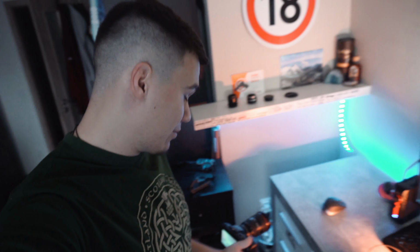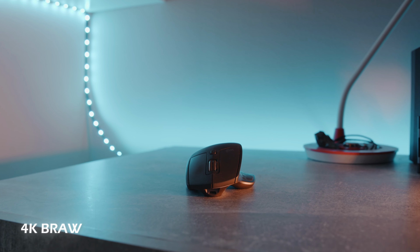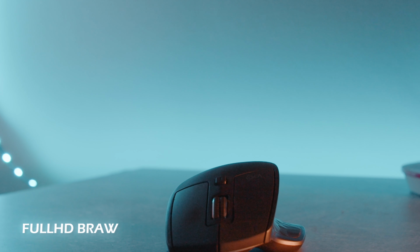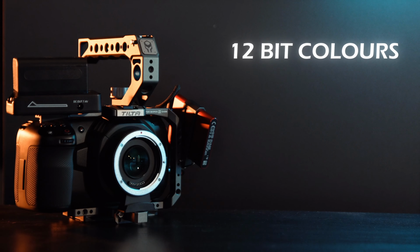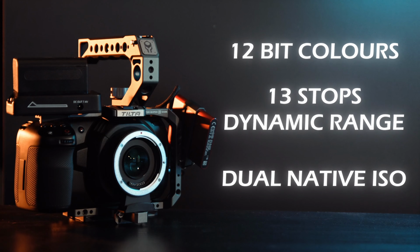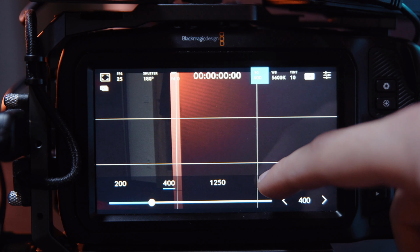If you want to go 100 or 120 FPS, you need to switch to Full HD. As I am shooting some B-roll right now, I forgot that you can actually shoot 100 or 120 FPS in 2.6K resolution also, which is not that bad. There is less of a crop and a better image, so I really forgot about it because I'm not using the 100 or 120 FPS. 12-bit colors, 13 stops of dynamic range and dual native ISO 400 and 3200.